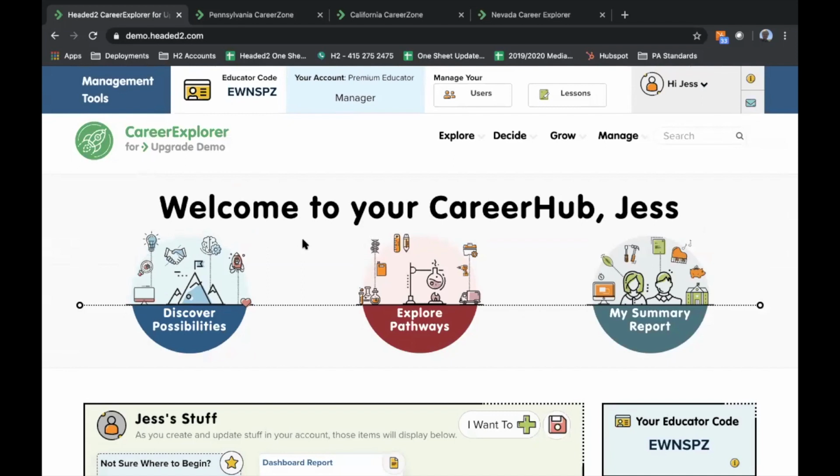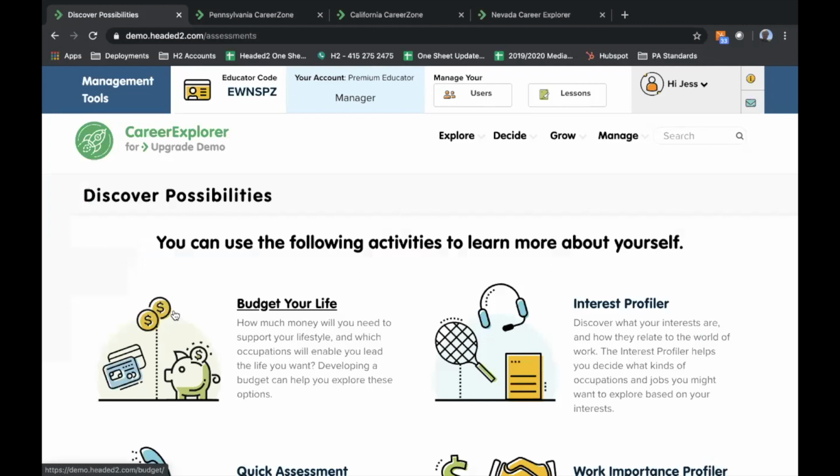Okay, so let's jump into some of the main features of the system and how this all works for students. The Career Zone and Career Explorer were designed really as a way for students to begin to understand themselves, and via that self-understanding begin to develop career plans. And we start with that in mind with Discover Possibilities and the idea of self-assessment.